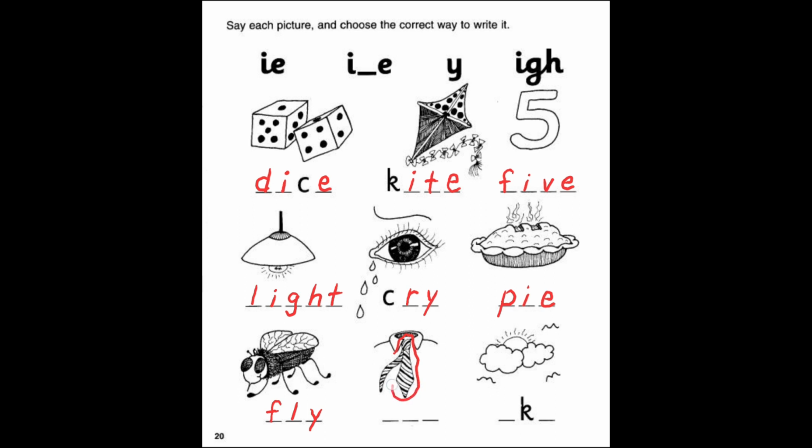What is this on his shirt? Tie. And it sounds like pie. So we're going to use the I-E sound again. We have T, I, E, tie.